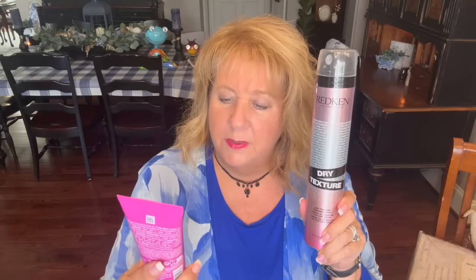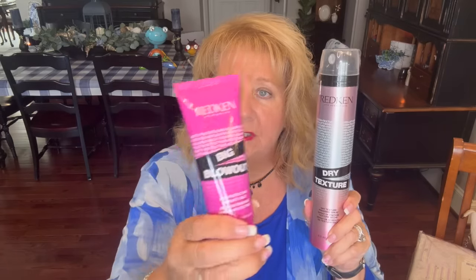Then, while we're talking makeup and stuff, I did pick up, as I showed you when I did my Get Ready With Me, this texture spray from Redken. So I got me a new bottle of that because I'm almost out of it. And then I got myself another tube of this big blowout. And this is a heat protector too, which, as I explained, especially for those of us with colored hair, having a heat protector on your hair is super important. So I got both of these.